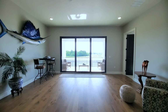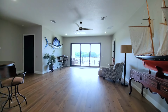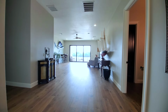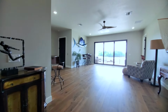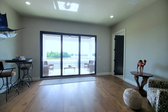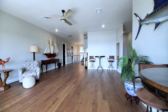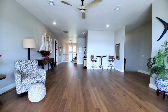View of the lake. And the size of the ballroom right here. 10-foot ceilings on a second floor. This is something that's great. I don't see this very often. So seeing 10-foot ceilings, that's the difference between custom and production. So production homes, you'll see on the first floor, you have 10-foot ceilings, and then this one on the second floor, you can see right here. Then you have your beautiful hardwood floors as well.